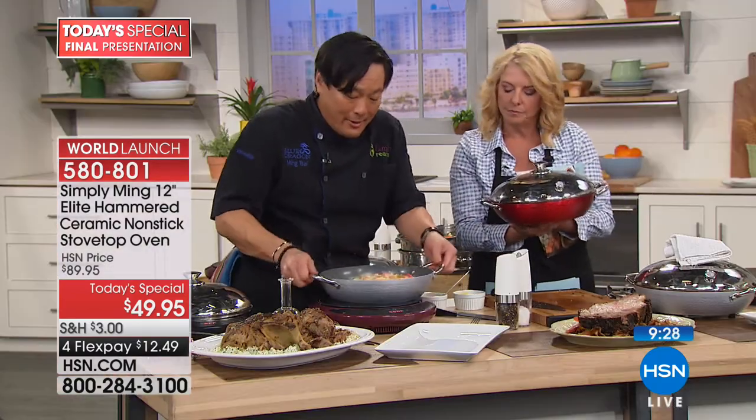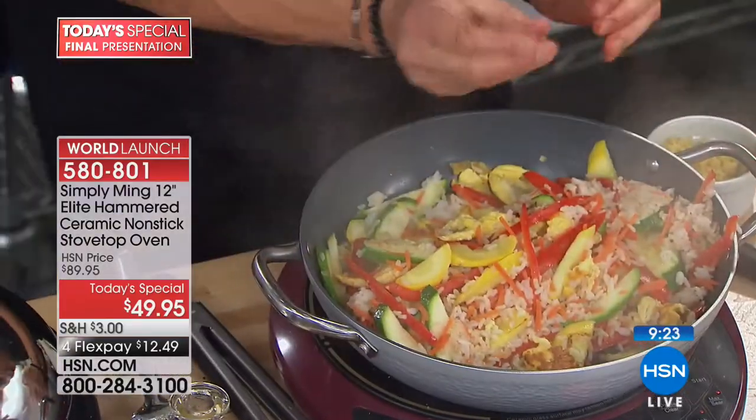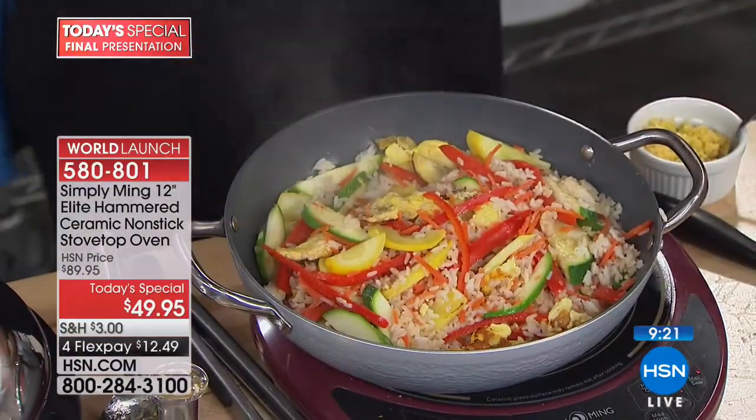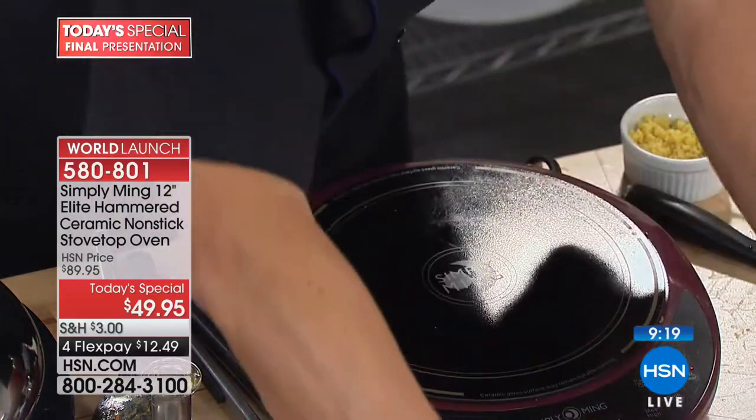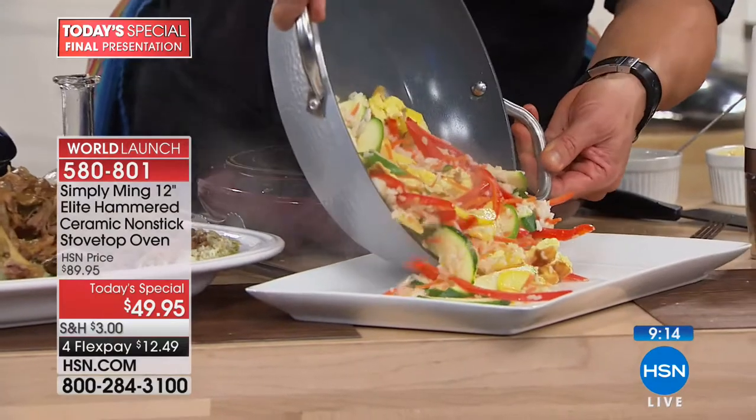So here's my fried rice. Look how healthy this fried rice looks, right? You can see the veg. The veggies still have a little bite to them. And the pan, we've been saying it, is so beautiful. Serve it like that, right? I will dump it out because I just want to show you how nothing sticks. And I mean nothing.